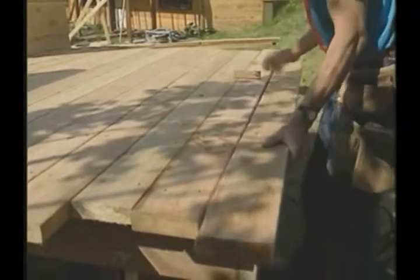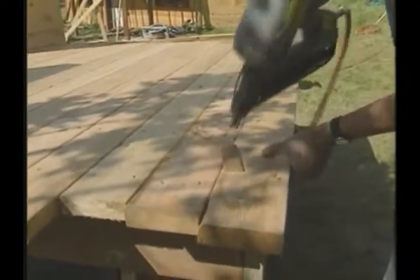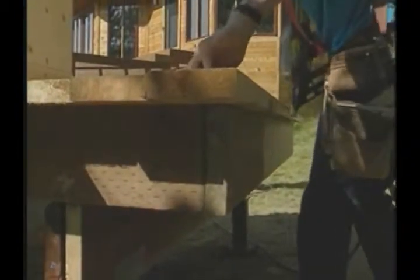And here's the last board. It's only a little wider than it should be, so we'll nail it down and later rip it to the right width, leaving us a 1 inch overhang.